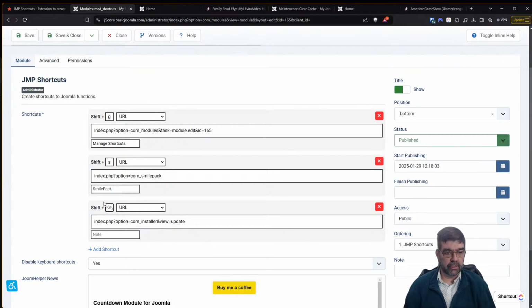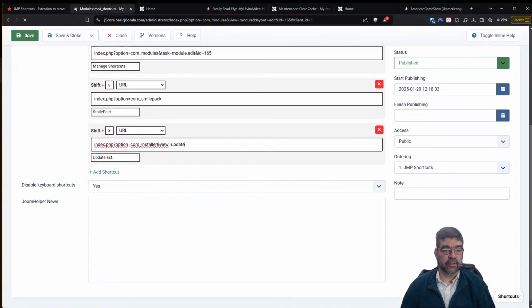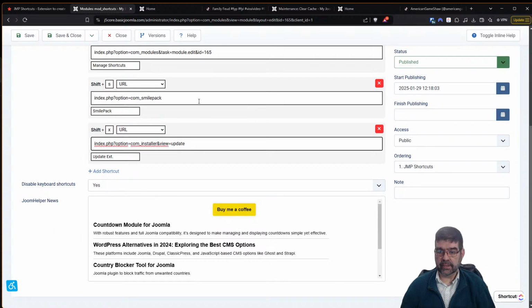Yeah, I agree, Bjorn, that is useful. Let's just leave this empty, see if that was the thing. And this will, for our notes so that we can see, this is update extensions. All right. Save. Does not like this being empty. So I'll just put an X in there. Save. I was going to say, oh, okay, it worked. Yeah, it really did not like that being empty.